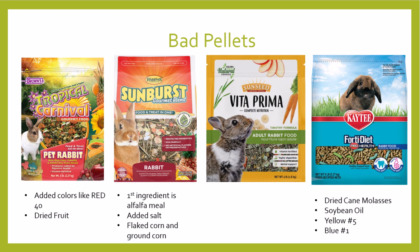All of these colors and fruit usually are made to entice you to buy them, and a lot of this stuff is not safe, so the first ingredient should always be timothy hay, and you can see in the Sunburst the first ingredient is alfalfa meal. Again, alfalfa is just for babies or nursing moms, so this is geared towards an adult rabbit, but it has alfalfa meal. That one is a hard no.